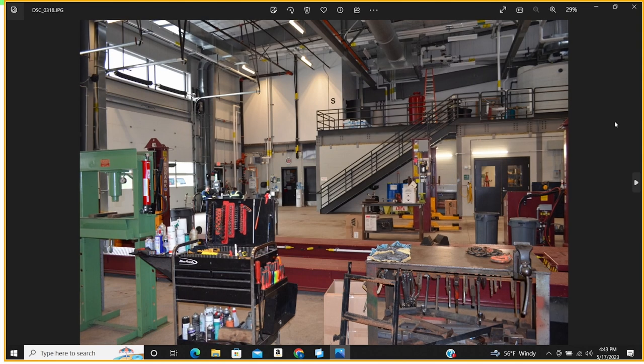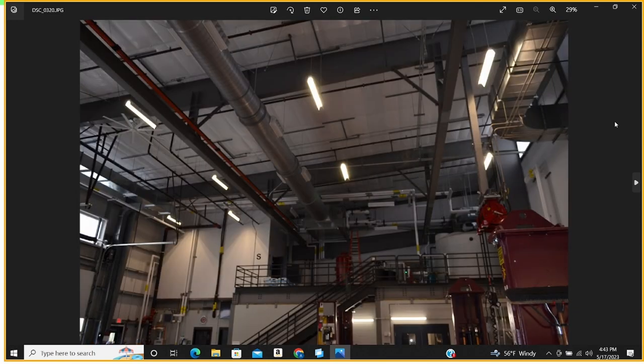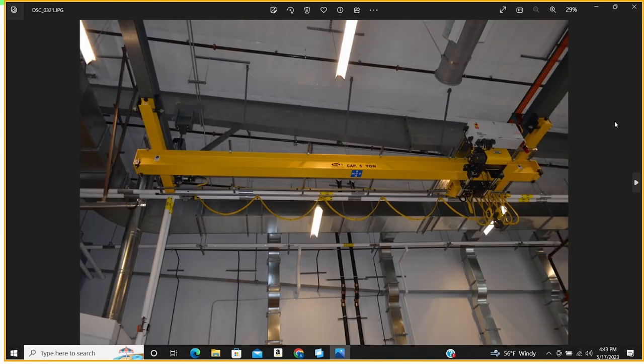Next. And I'm sorry, Grafton was a new build? Yes. It was a new build. Next. There's a central loom. Next. Every place in the building was forced hot air. Next. 5-ton crane. Next.